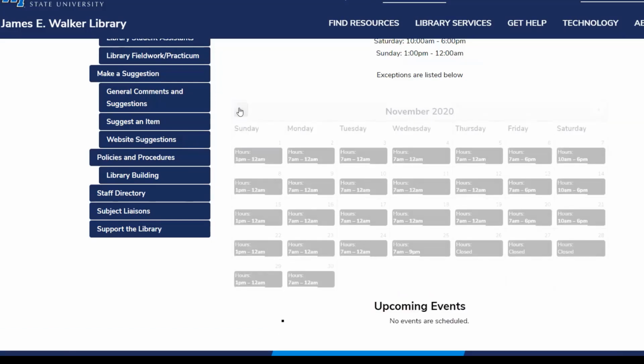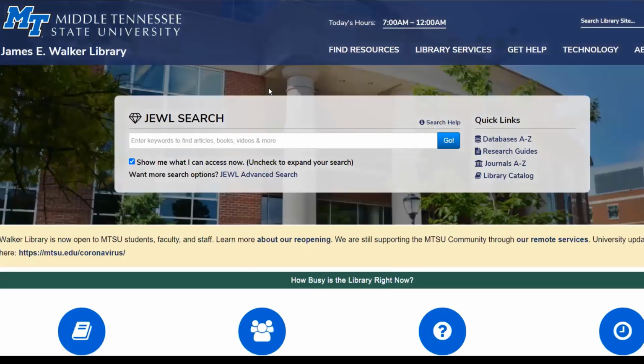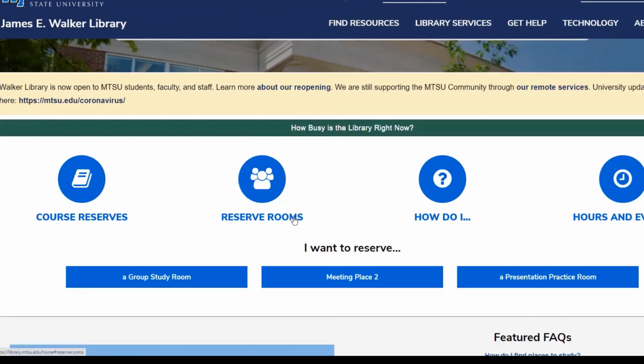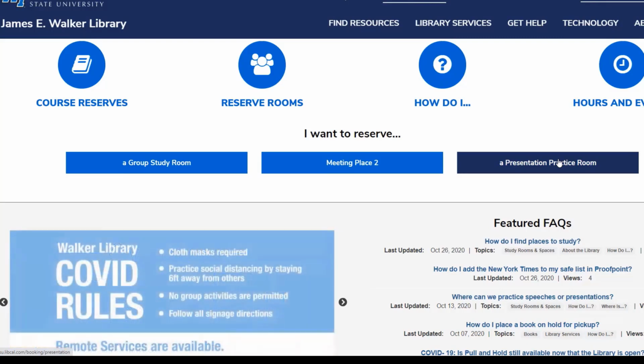But for instance, then on the calendar, you'll note these are the days that we will be completely closed for Thanksgiving. And then back on the library's homepage, so reserving a study room. You can come here to reserve rooms. We do have a couple of presentation practice rooms. Those are study rooms with cameras and monitors, so you can record yourself giving a speech. And if you bring a flash drive, then you can walk out with your recording.